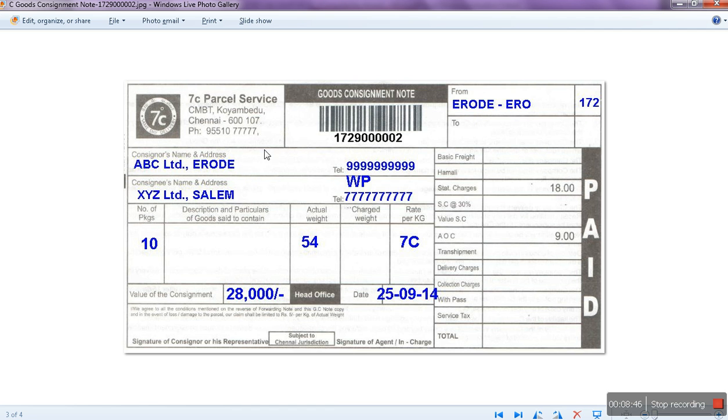Here the consignor details have been filled in along with the telephone number. Consignee details have been filled in along with the telephone number and with pass. 10 articles, 54 is the actual weight and 7C is the booking rate. Value is 28,000 and the date of booking is 25.